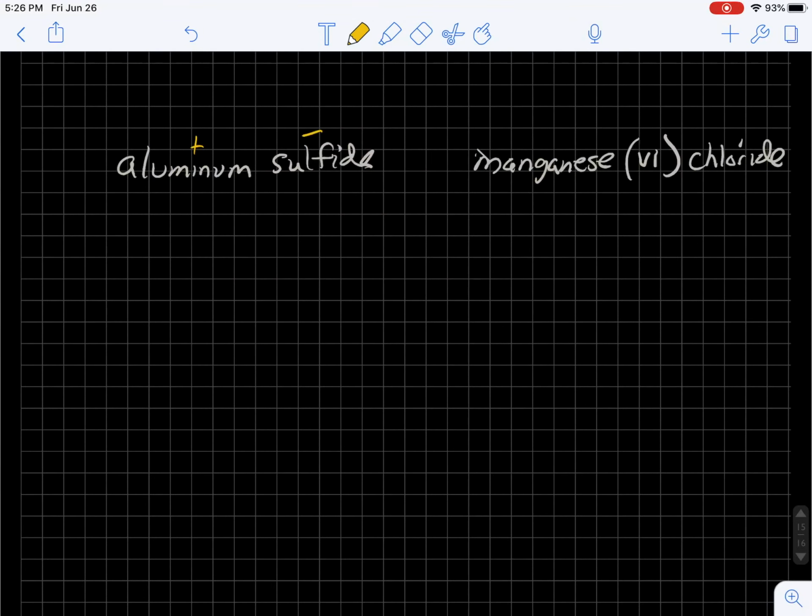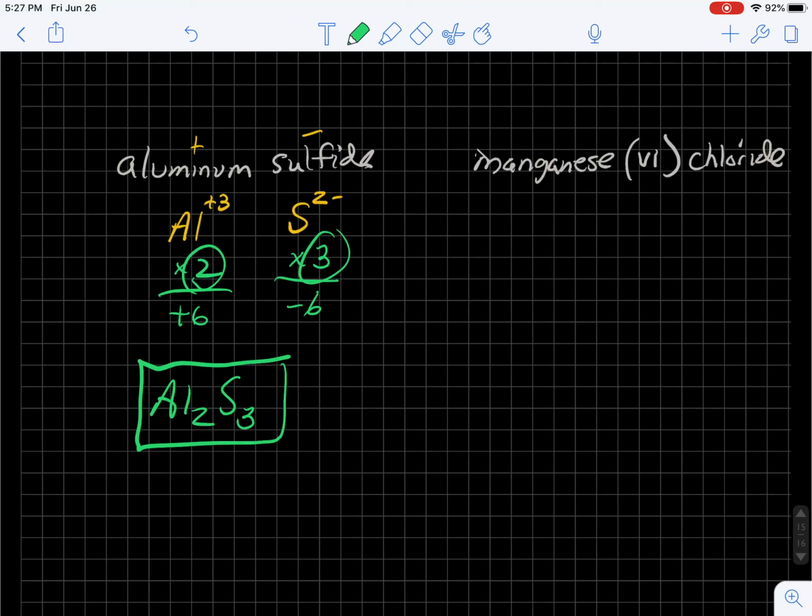Aluminum sulfide. So, positives on the left, negatives on the right. So, aluminum is Al. Sulfur. So, I look up sulfur. Aluminum's in group 13, so I know that that's a positive 3. Where sulfur is in group 16, all group 16 materials are negative 2. Okay, so now we can do a little crisscross method here, or we can reason this out. I'd rather you reason it out. We need 2 aluminum particles to have the same charge as 3 sulfur particles. This will give me positive 6 on the aluminum total, and this will give me negative 6 on the sulfur. So my formula is going to be 2 aluminums, 3 sulfurs. So Al2S3, happy compound. Now, manganese 6 chloride.